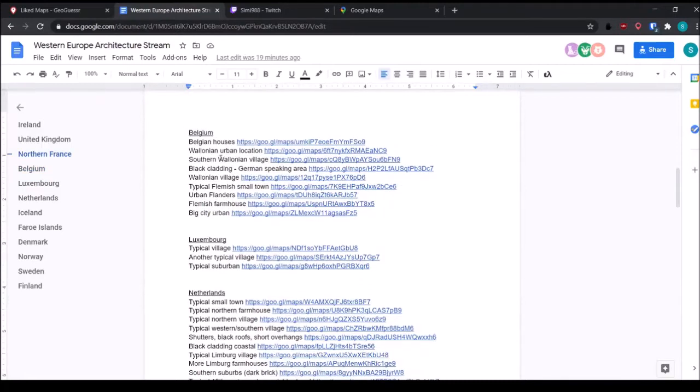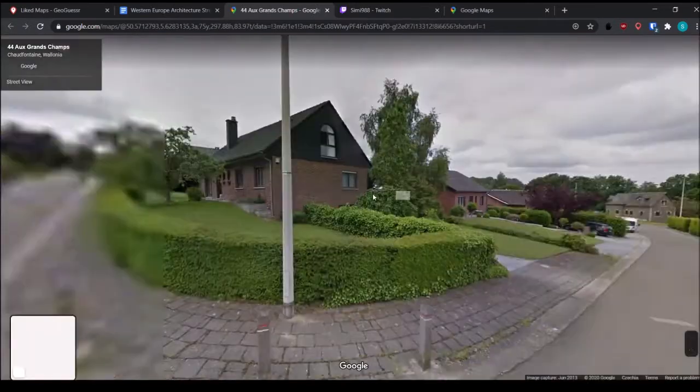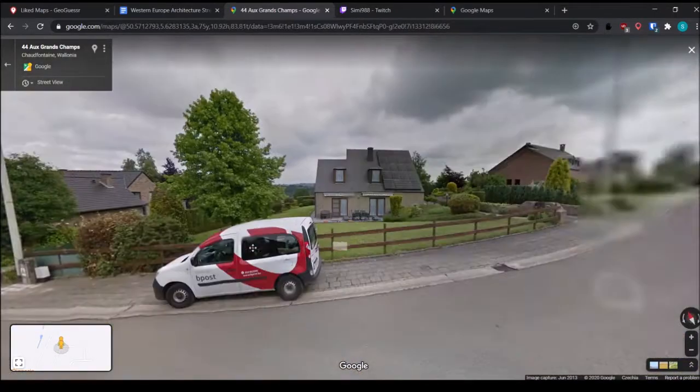We are now moving on to Belgium, the mutant of Europe, as we'll see. Very different styles. Anyway, we are starting with the southern part of Belgium, Wallonia, the French-speaking part. So obviously we're going to see a lot of French influences.